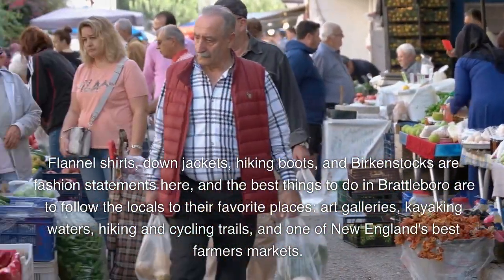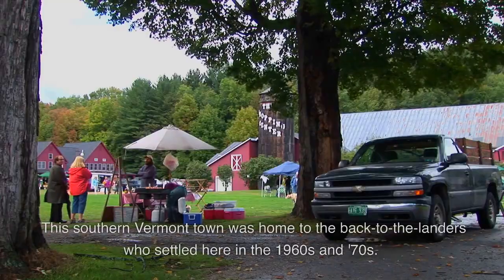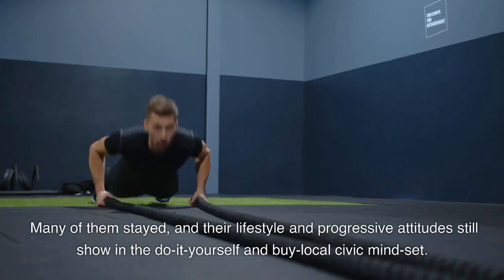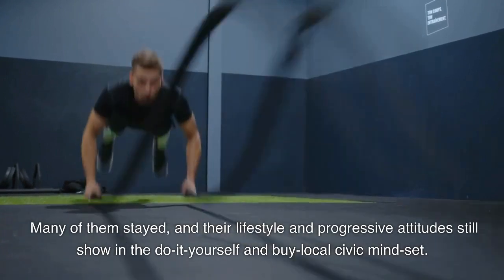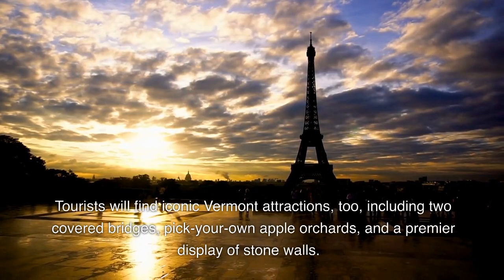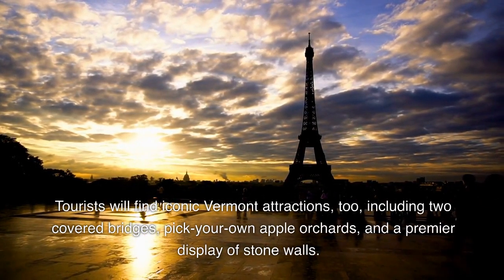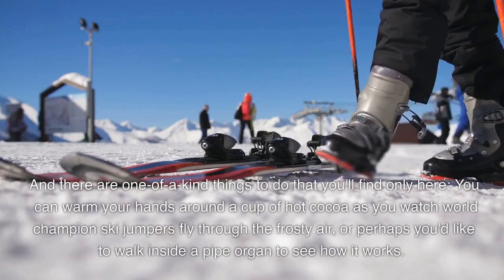This southern Vermont town was home to the back-to-the-landers who settled here in the 1960s and '70s. Many of them stayed, and their lifestyle and progressive attitudes still show in the do-it-yourself and buy local civic mindset. Tourists will find iconic Vermont attractions, too, including two covered bridges, pick-your-own apple orchards, and a premier display of stone walls.